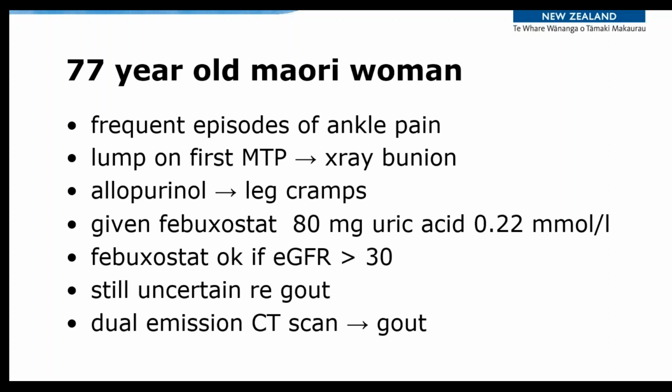Okay, so our next case is a 77-year-old Maori woman. She presents with frequent episodes of ankle pain, and interestingly she had a lump on her first MTP, and I thought, aha, she's got a tophus. So we got it x-rayed and it turned out to be a bunion, and she was getting leg cramps on allopurinol and wasn't very happy.